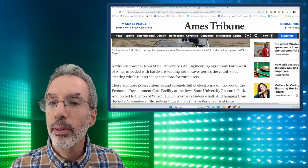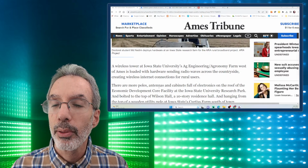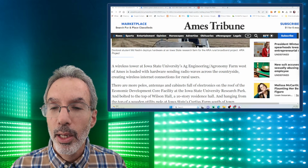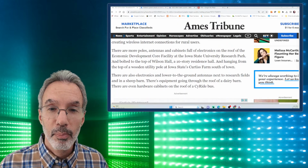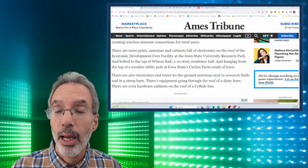A wireless tower at Iowa State University's Ag Engineering Agronomy Farm west of Ames is loaded with hardware sending radio waves across the countryside, creating wireless internet connections for rural users. Now this again is still kind of in a research phase. They're not really making this available to the entire public until right now.